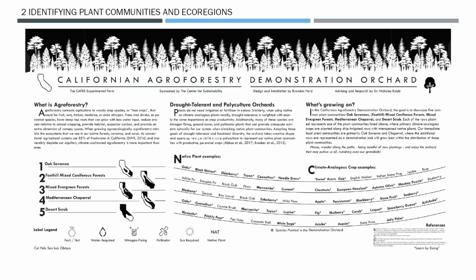So we have an oak savanna row where we're planting natives, but also climate analogous trees and shrubs that are agriculturally productive or useful. So we got oak savanna, foothill mixed coniferous forest, and I chose foothill because we don't have the montane climate, and then mixed evergreen forests, Mediterranean chaparral. So that one and the oak savanna are the closest to our microclimate here. And then lastly, desert scrub. So we can grow all those things here, just to exemplify what we can do and show farmers.